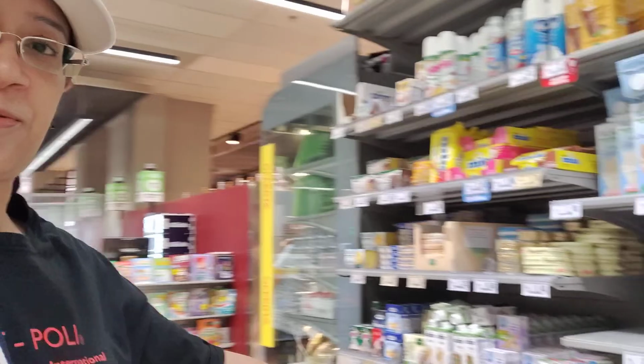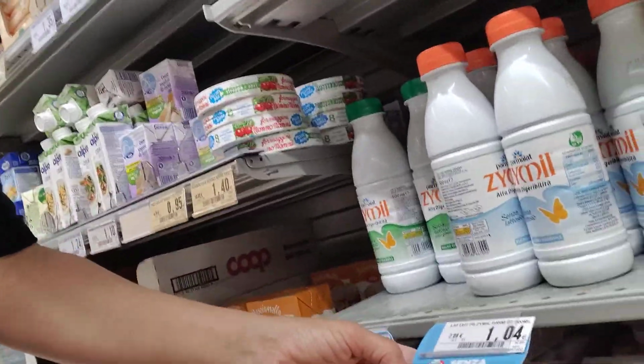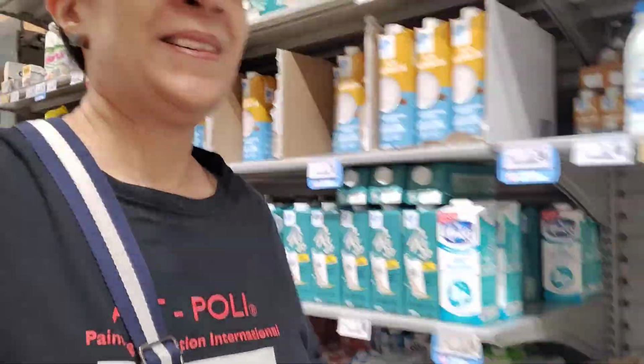And again, we have different types of milk here, and if it's lactose-free, we have rice milk. We have that here in the United States, the rice milk. Okay, so let's go to another aisle.